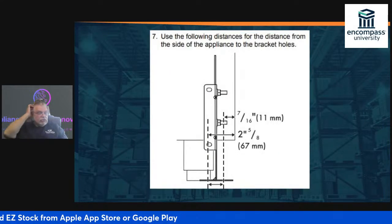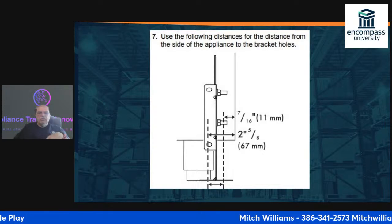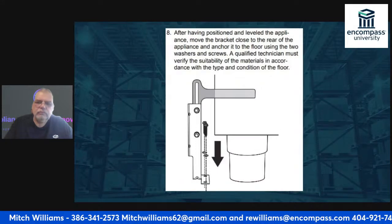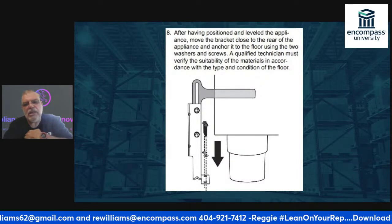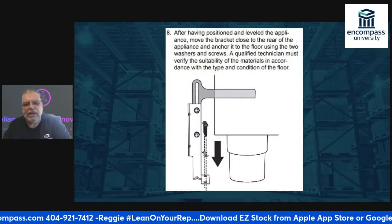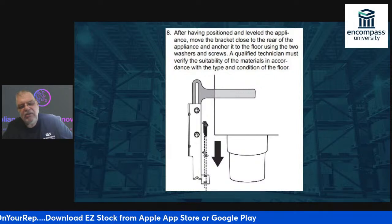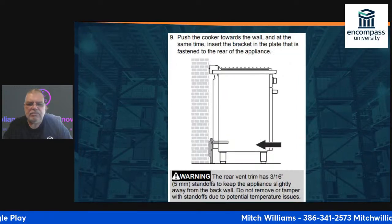Here it is right here. It shows you exactly where it goes. Shows you the distance off the floor. Okay. You should be all set. Okay. And then once I get those 2 in properly, I adjust it for the level of the back of the range. I'm going to tighten those 2 down. Whenever I do that, I can now put those screws in the floor. I'm ready to go, and we're all set, and the anti-tip is installed.